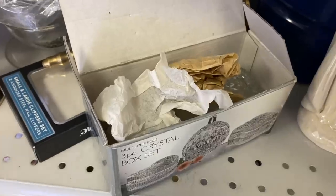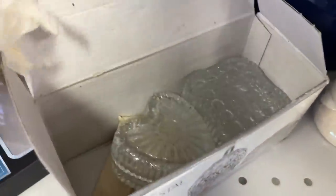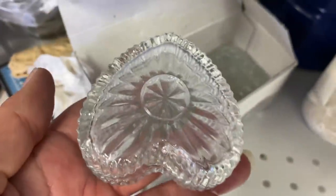I'm getting into this crystal set. It just doesn't even look like crystal, and it's missing the piece that I was actually most interested in, so personally not a fan. Bummer.